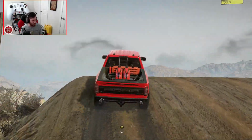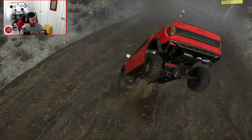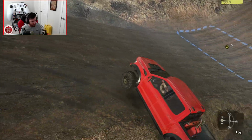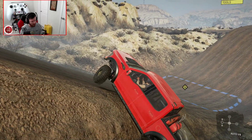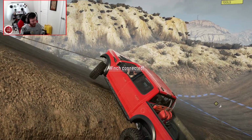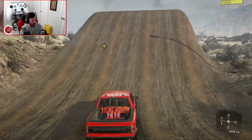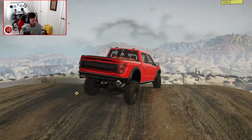Swinging the back end out around that one, but it's very predictable, very easy to catch. Oh, no. Hung up on the front bumper, but it's okay. I'm going to try to keep the momentum going. Come on. Oh, no. Do not get high-centered. Oh, the fact that I'm having to winch is bad. Oh, I really need to get after it now.